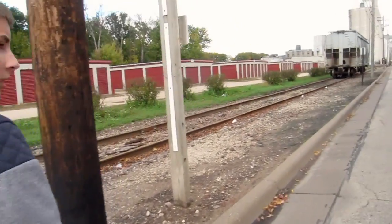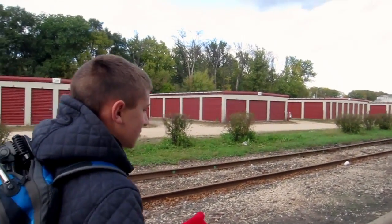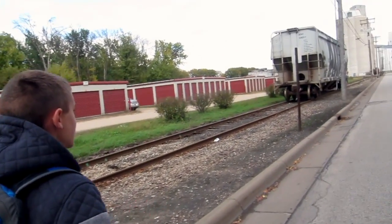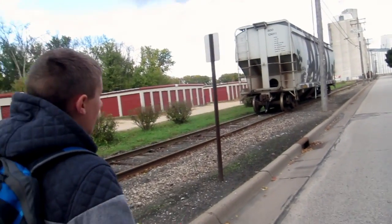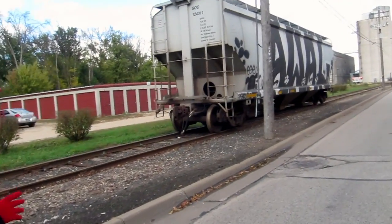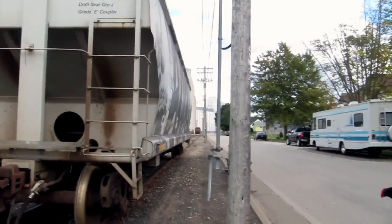This is showing some Sioux Line heritage. The Sioux Line is actually probably one of my favorite rail lines. I got a T-shirt. Yeah, Sioux Line's pretty awesome. So this is a CP rail grain car. It's pretty much what we have in Minnesota. Yeah, it has a grain bunch cars.